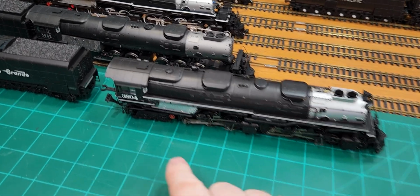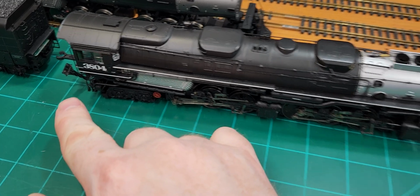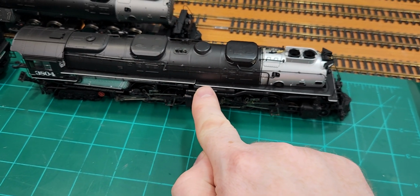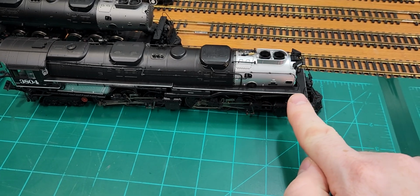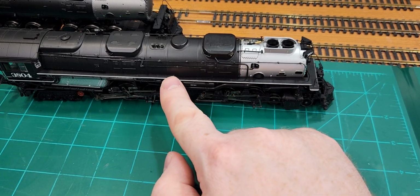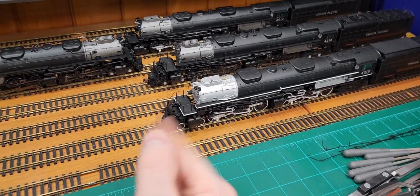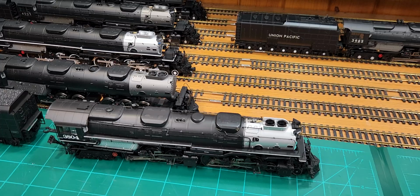Of course, we're going to have to take the cab off. I am going to repaint these walkways. I'm going to reline the white on there to get that a little bit brighter. You guys can see how nice and bright the white is on the stuff that I've painted, so we're going to freshen that stuff up.